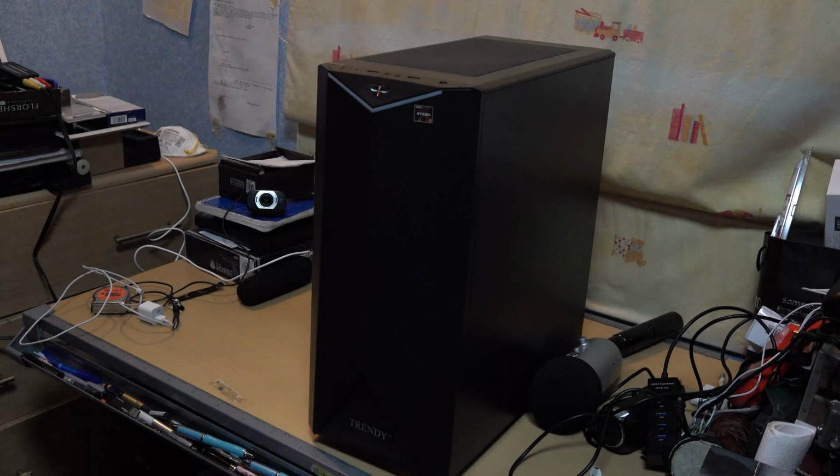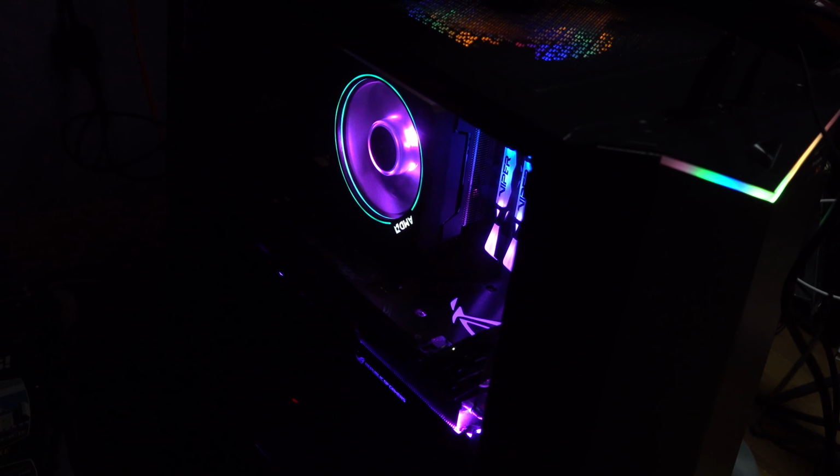So then, you may be asking, how does this computer perform? Well, with the parts I have, I think you can guess that it's pretty good. Of course, I mean, how can this be bad? You got an RTX card and 16 gigs of RAM, and a whole bunch of other stuff that I will probably be upgrading later on.